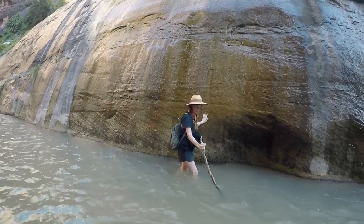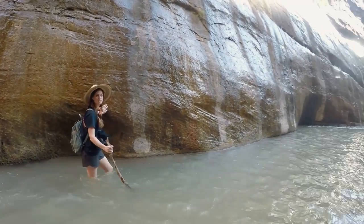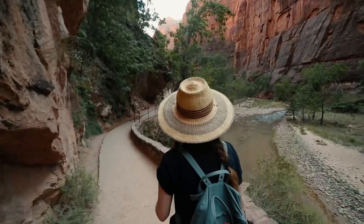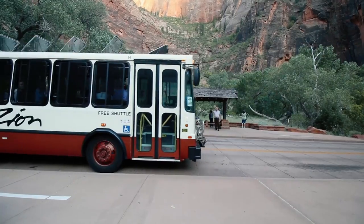You can rent water shoes from outside of the park, but Nick and I have never done that. We just use tennis shoes. I'm wearing Chucks and I found that it was completely fine. I was really comfortable and I felt like my ankles were supported really well too. So I would say bring comfortable walking shoes, make sure they're double knotted, and then bring a change of shoes if you can. So I have my sandals and so does Nick. Because it's about a mile walk back to the tram or the, what's it called?